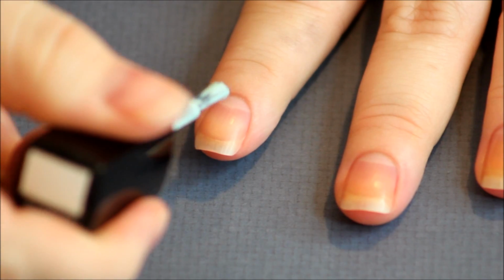This one is called Shenae. And it is like a sea green, but it's very pale and it's also filled with this gorgeous, very fine shimmer. Actually, it's more of an iridescence. Anyway, I'll go ahead and show you on the nails, but yeah, I do really like this color, so let me show you.